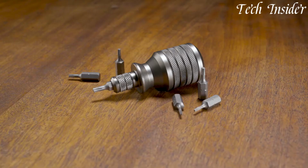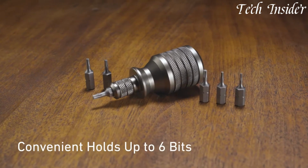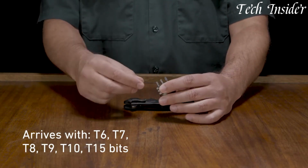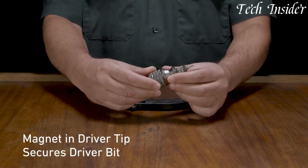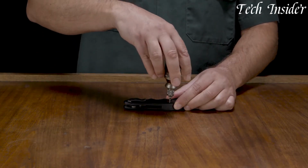The driver set is crafted from high-quality materials, ensuring durability and longevity. Its compact and organized design makes it easy to carry and store, whether at home, in your workshop, or on the go. With a magnetic bit holder for secure handling, this toolset simplifies your DIY projects and repairs.